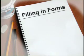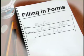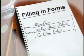Before filling out any form, read it through first. Look at the different sections and check what information you need before you fill it out. Most forms look for the same basic information: your name, address, telephone number, and sometimes your date of birth. Why not practice these basics using the workbook? It'll give you more confidence next time you have to fill in a form.